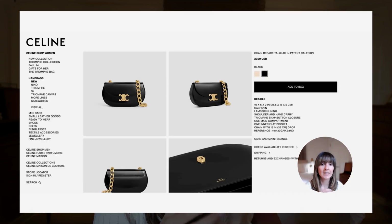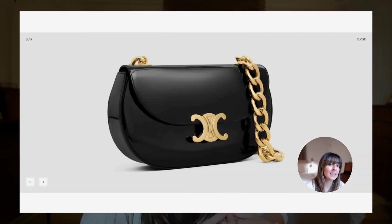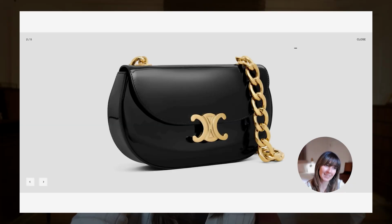So the next bag, the Chain Bissas Tallulah. There is another Bissas which was more squarish, but it had the curved bottom. This one is more rectangular, and it has this larger chunky chain detail, which I think makes it a statement bag for evenings. You could potentially wear it during the day as well, but in my lifestyle, I would see it more as an evening bag. I think it would look really pretty on the shoulder. Also, you could take that chain strap and wrap it around your wrist, and it kind of looks like a bracelet jewelry type detail. The only issue, once again, is that it's patent leather.